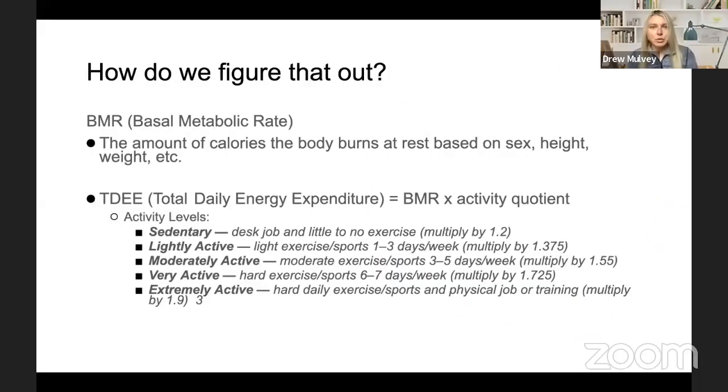So how exactly do we figure out how many calories that we're going to need? Well, you need to figure out what your basal metabolic rate is first. And this is the amount of calories that you burn just at rest. And it's dependent on your height, weight, sex, etc. You can type that in Google and find a BMR calculator for yourself and then just go by that.